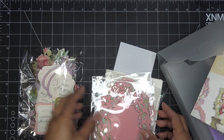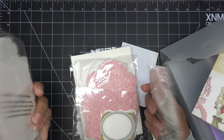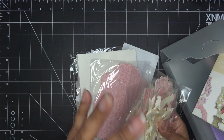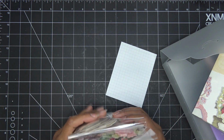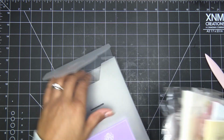And I will say, in the other ones, they are pre-stamped, right, with sentiments, and you can see these are not. So you have this guy. That's really great, because honestly, you can use it for anything, right? Where the other ones on the inside already said something, and you're like, okay, it has to be for retirement, or it has to be, you know, for whatever it might be. So very, very good. I like that very much.